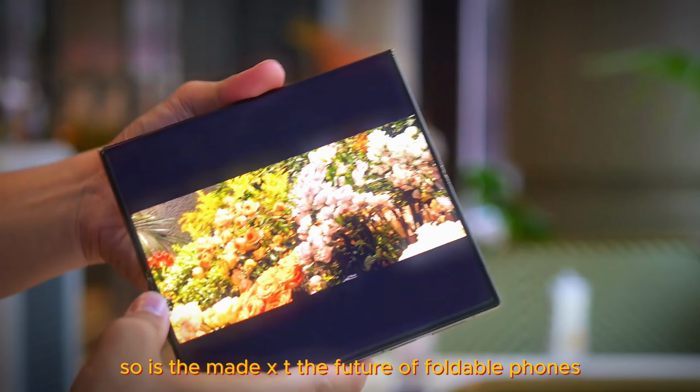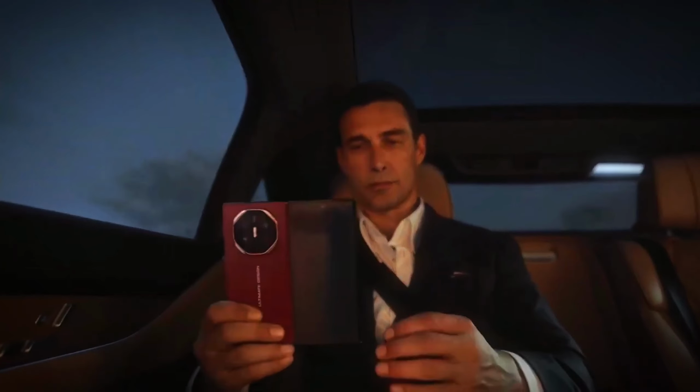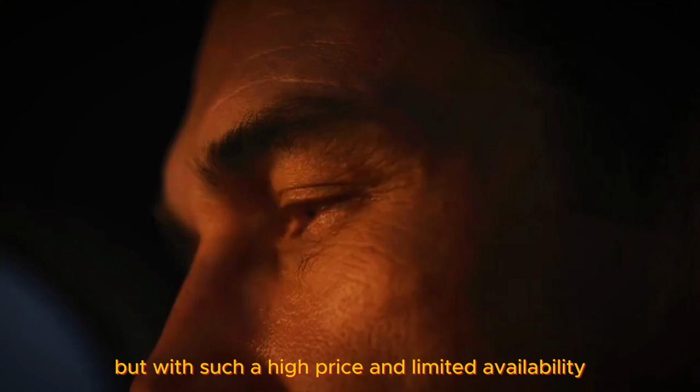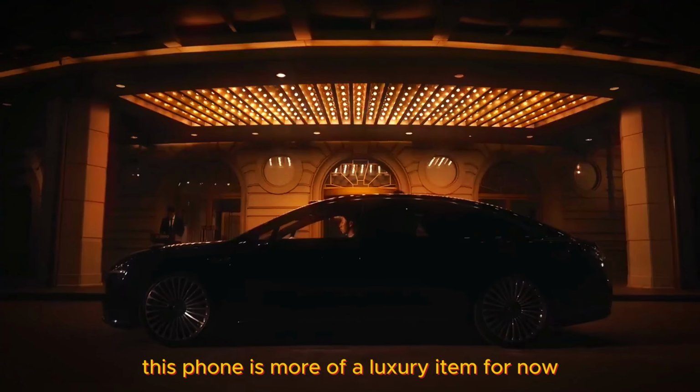So, is the Mate XT the future of foldable phones? It might just be. Huawei's innovation with the tri-fold design and powerful hardware is setting new benchmarks in the mobile industry. But with such a high price and limited availability, this phone is more of a luxury item for now.